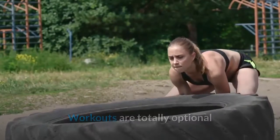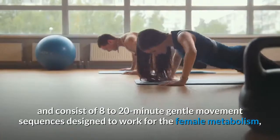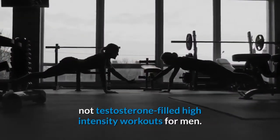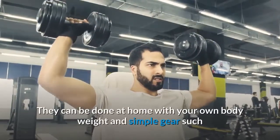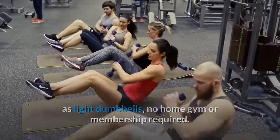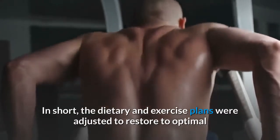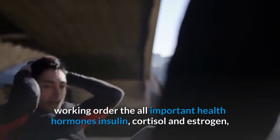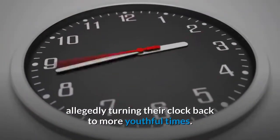Workouts are totally optional and consist of 8 to 20-minute gentle movement sequences designed to work for the female metabolism. Not testosterone-filled high-intensity workouts for men. They can be done at home with your own body weight and simple gear such as light dumbbells, no home gym or membership required. In short, the dietary and exercise plans were adjusted to restore to optimal working order the all-important health hormones insulin, cortisol and estrogen, allegedly turning their clock back to more youthful times.